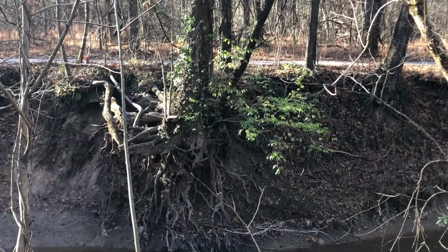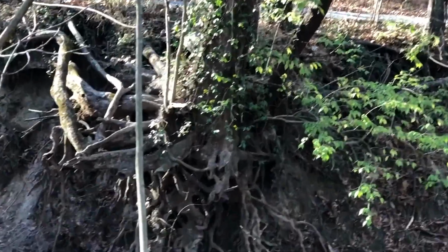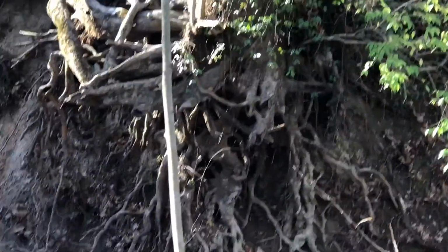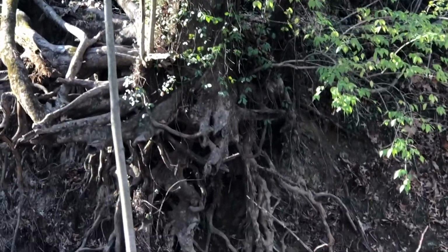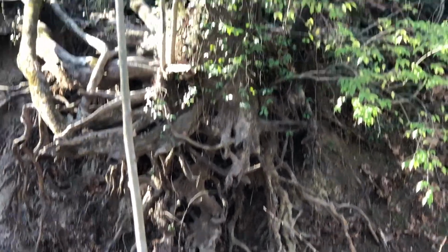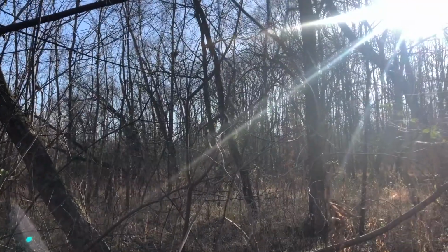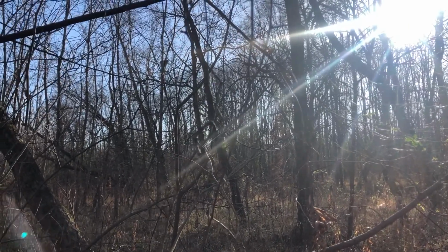We just spotted something really interesting. The way that this tree is growing out of the side of the riverbank. Look at all the roots. Isn't that interesting? Even though it's called a bank, it's not filled with money. I wish. We just spotted a hawk flying through here.